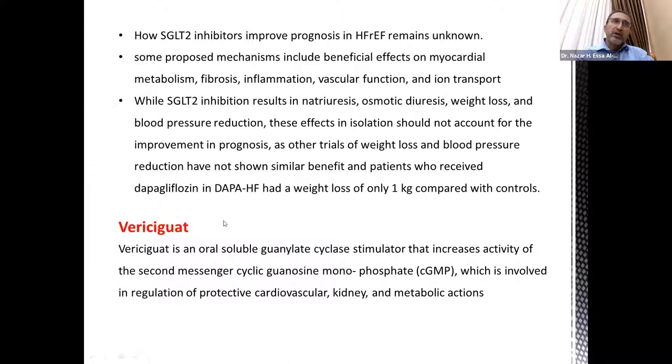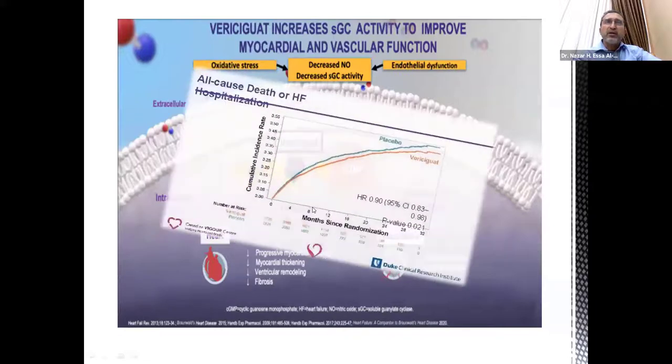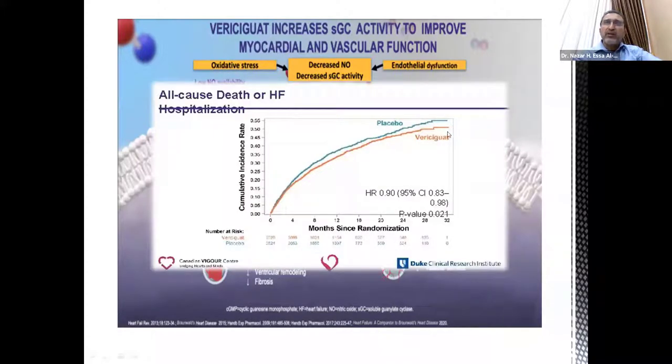Another agent, which is a new class in this field, is vericiguat, which is an oral soluble guanylate cyclase stimulator that increases activity. The final effect is increasing cyclic GMP, and this could improve the calcium concentration in the muscle, and it has important beneficial effects: decreasing arterial constriction, vascular stiffness, myocardial stiffness and myocardial thickening, decreasing ventricular remodeling, and probably decreasing fibrosis, as shown by a trial. And we can see that the trial is more beneficial in terms of all-cause mortality and hospitalization.